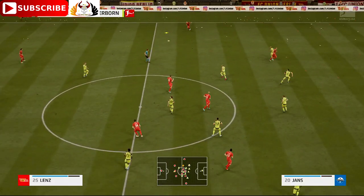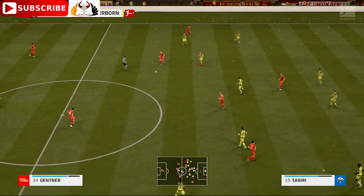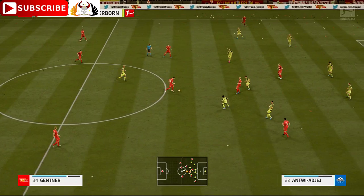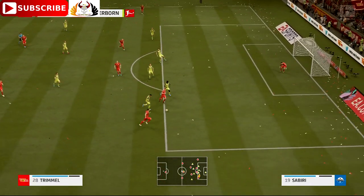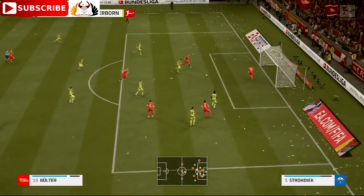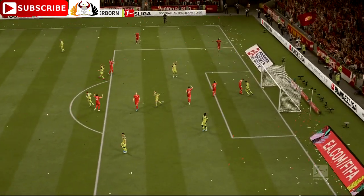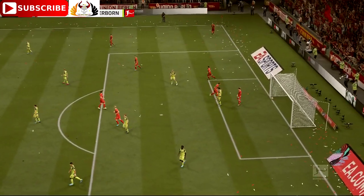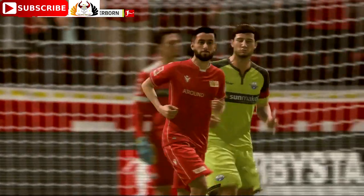Gentner. Andrich. Christian Gentner. Possession and patience, the watchwords. And this time, it's in. Well, the goal will not stand. It is offside. Yeah, good football there, but just straight offside.